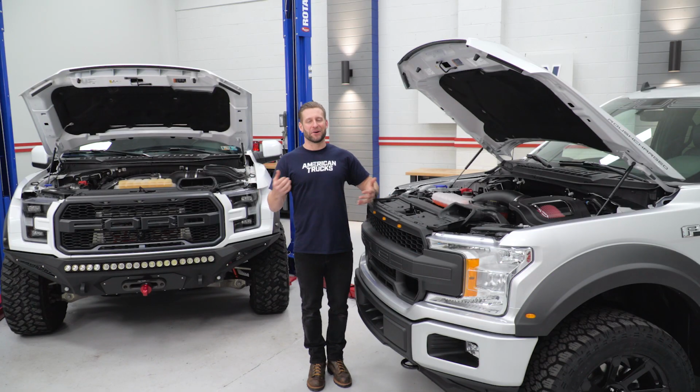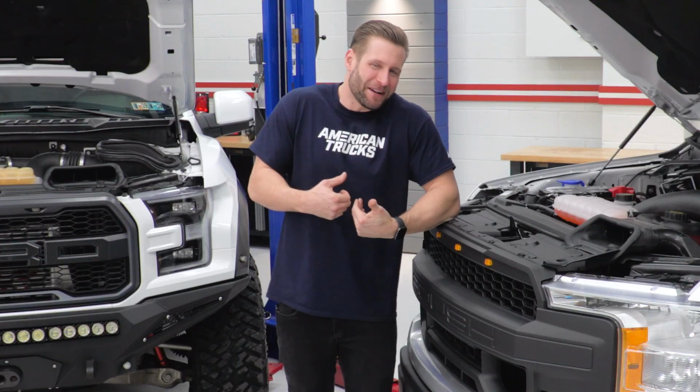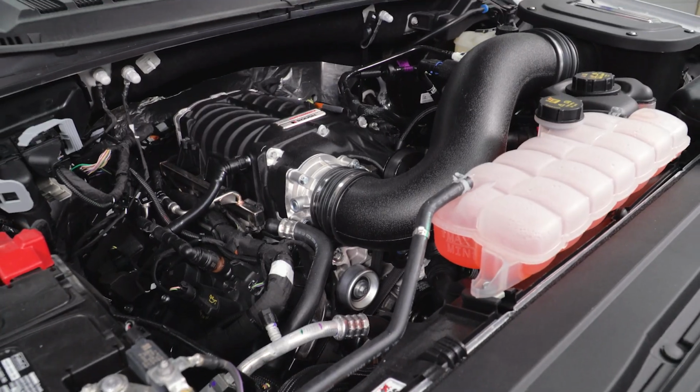All right, so obviously no contest, right? And a lot of reasons why some Raptor owners, including myself, even though I hate to admit it, do at times suffer from a little bit of cylinder envy.